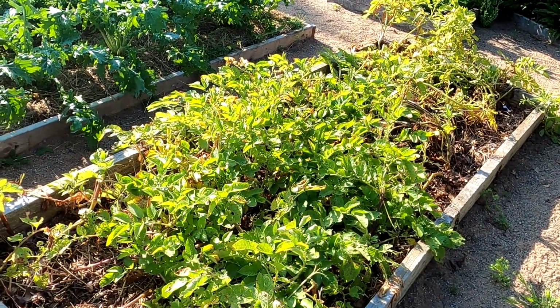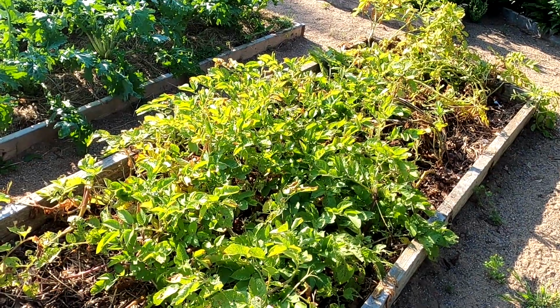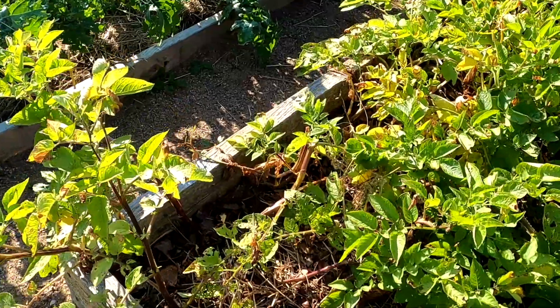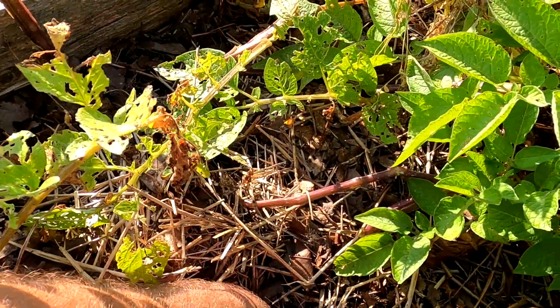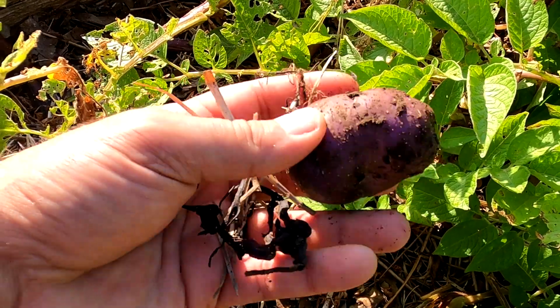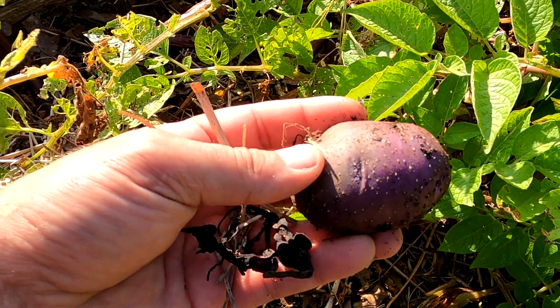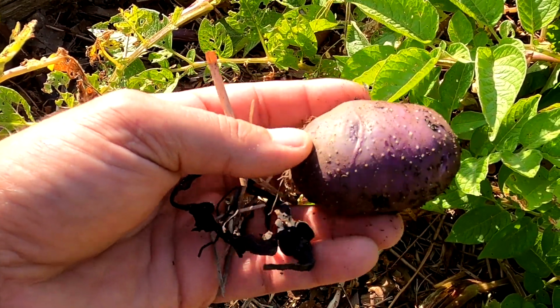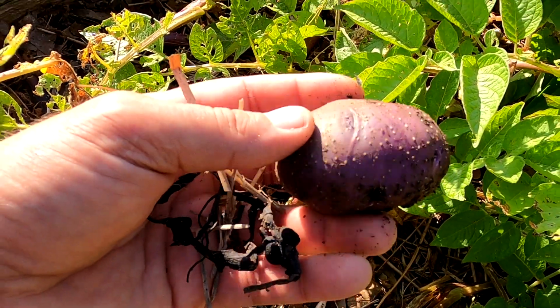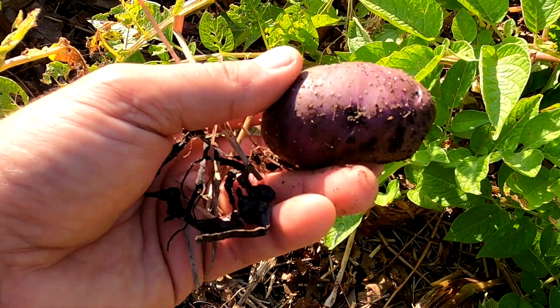This potato bed is done. These were Purple Chiefs. Really nice potato. I've just been grabbing the odd one when I need them. Right, that's Purple Chief there. Really pretty, good tasting potato. When you cook them, the color sort of fades. So as beautiful as they are, it doesn't come across on the table.